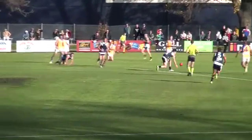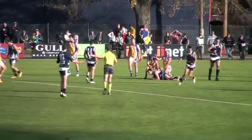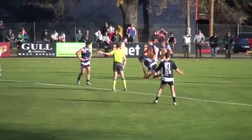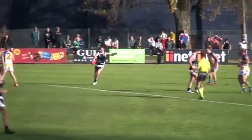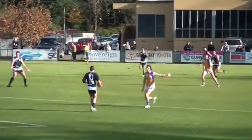Pack forms. At the deck, it's Murphy again. Dives on top of the footy. He's going to get a free kick, one in the back. So Brad Murphy just getting a free kick on the half-forward line. Got Horbury across if he can get him. And he does. Nathan Horbury.